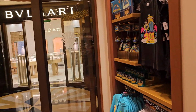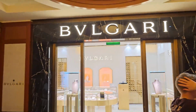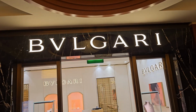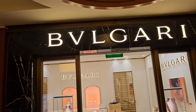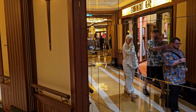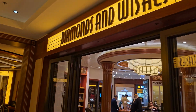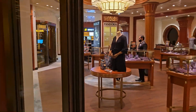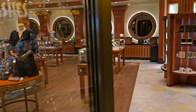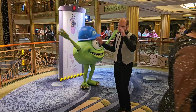And I'll show you the other stores. They don't really have Disney merchandise per se, but they have other things. You have the jewelry store, Bulgari, with a whole bunch of jewelry in there that, if you have the money to spend, trust me, it's like $2,000 or more. And you have Diamonds and Wishes, which is a whole bunch of other diamond and prettiness. A little bit above my pay grade. But they're all right here on this store as well, right down from the Walt Disney Theater.